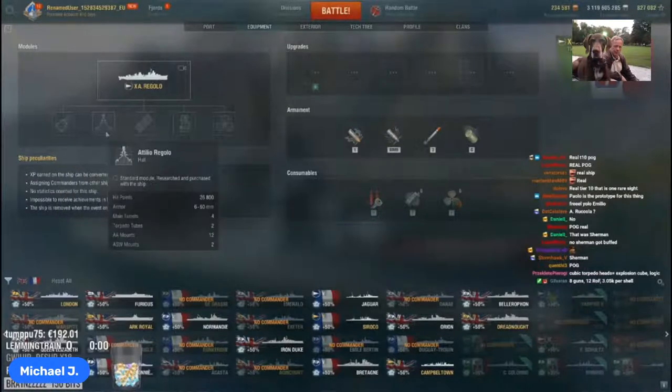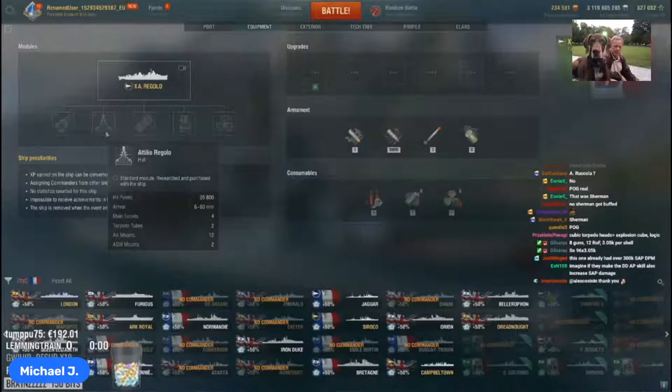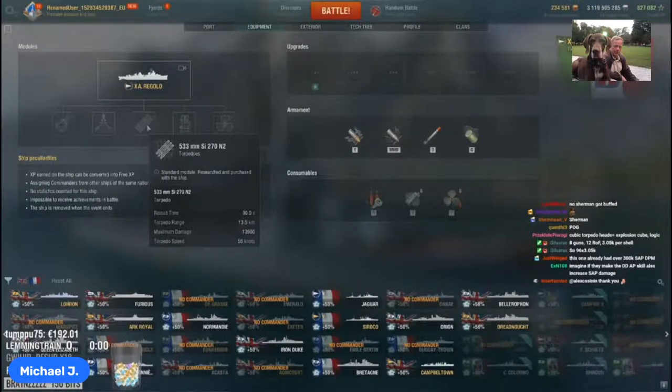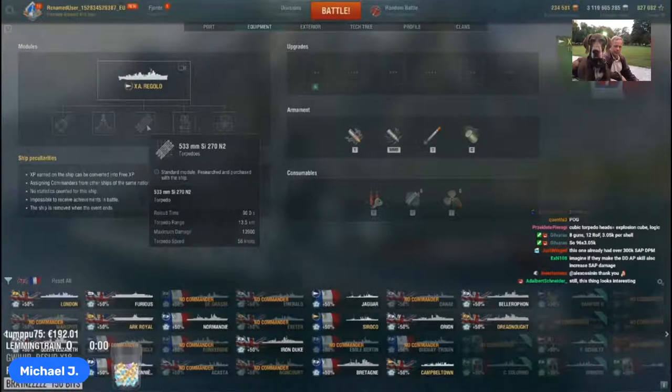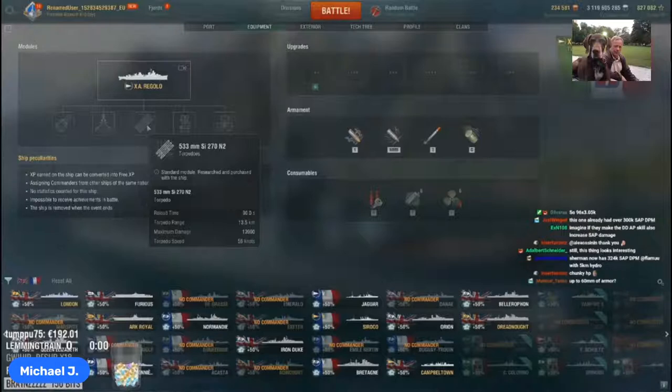26.8. So with Survivability Expert, you do break 30k in this thing. That's quite a bit of health, to be fair, for a destroyer. This one already had a 300k sap DPM. Quite a scary thing to run into. Okay, 13.5 torps, 13.9k alpha, 56 knots. The speed is pretty oof, but range and alpha is pretty nice. The cooldown is 90 seconds though.